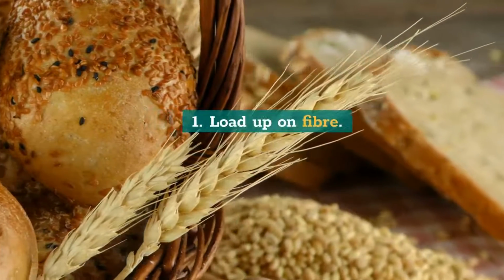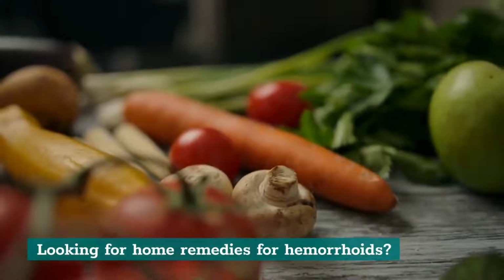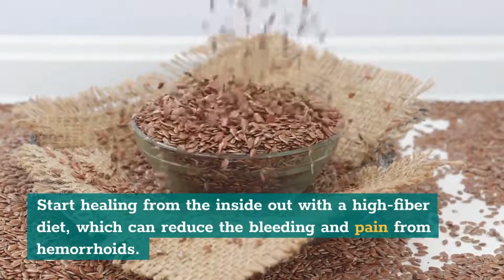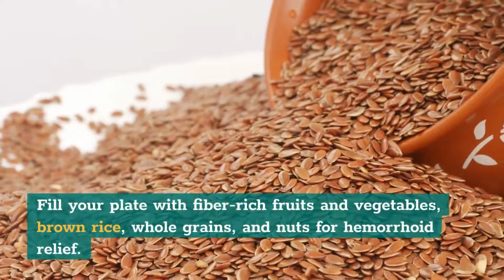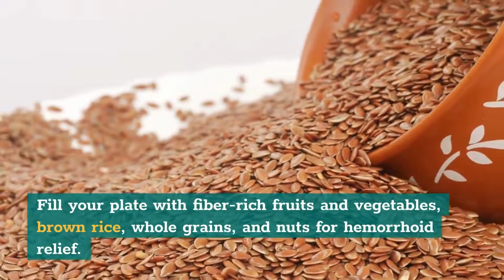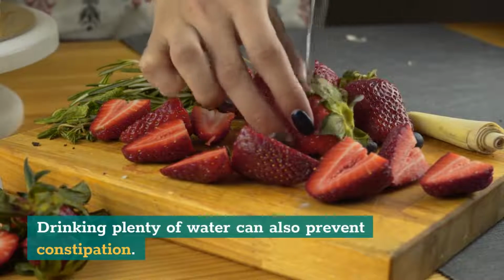1. Load up on fiber. Looking for home remedies for hemorrhoids? Start healing from the inside out with a high fiber diet, which can reduce the bleeding and pain from hemorrhoids. Fill your plate with fiber-rich fruits and vegetables, brown rice, whole grains, and nuts for hemorrhoid relief. Drinking plenty of water can also prevent constipation.